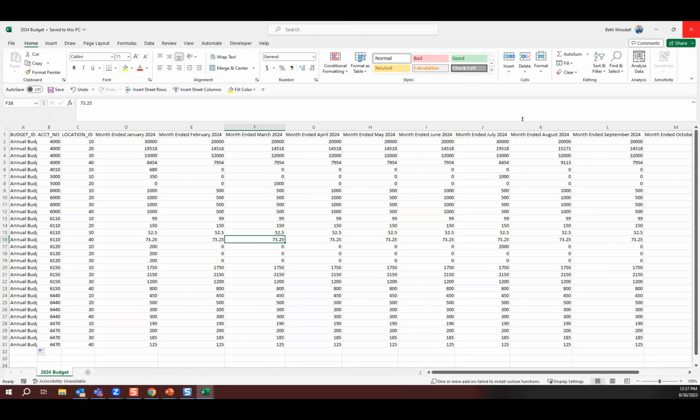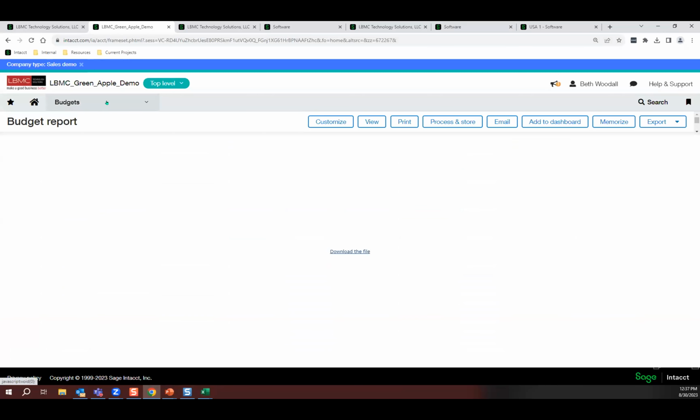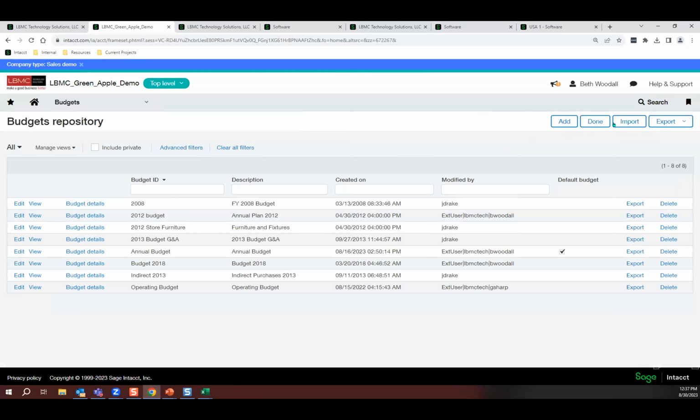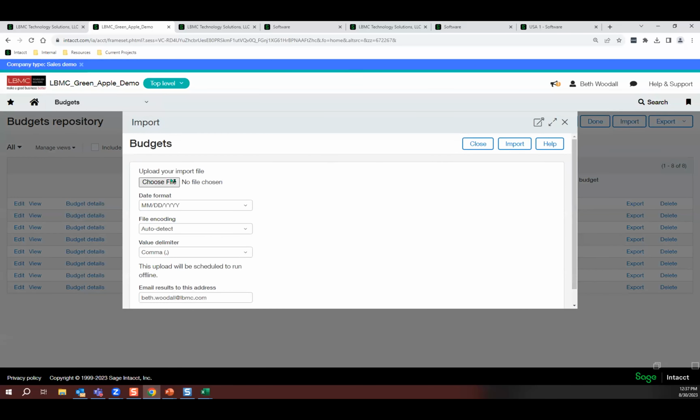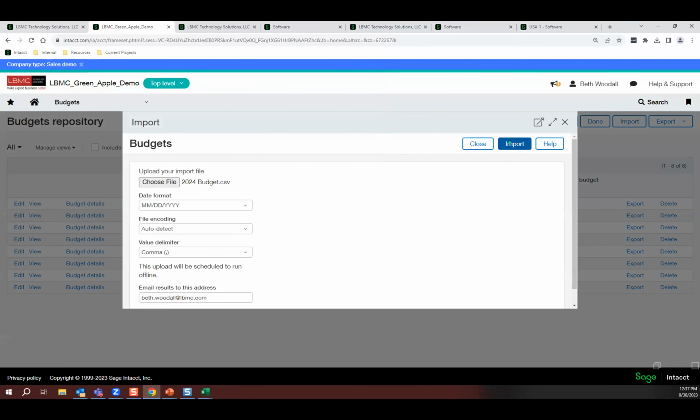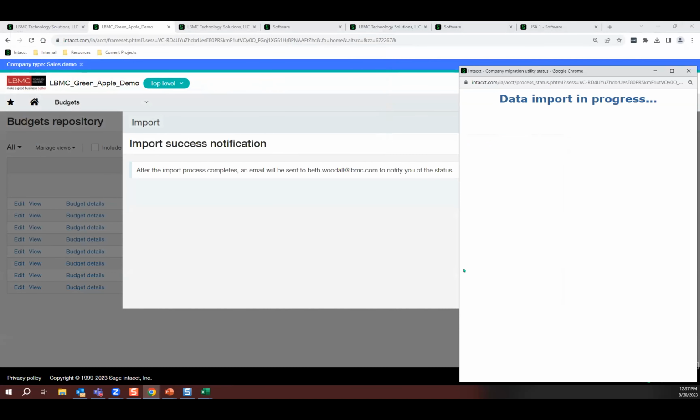All right, so now we're ready to put that into the system. So let's go back over to Intacct. We can go into our budgets, budget repositories here again. Import, and we are going to pick our file. And we will import that.